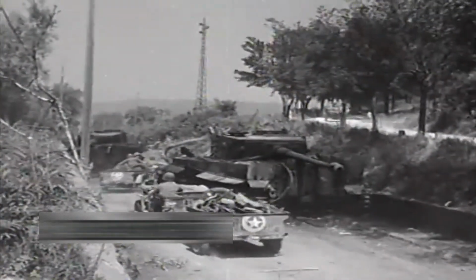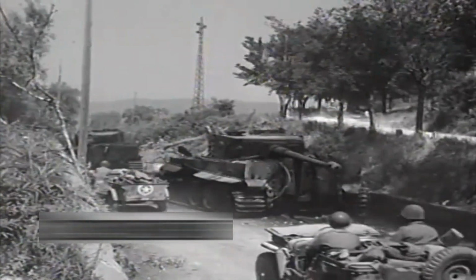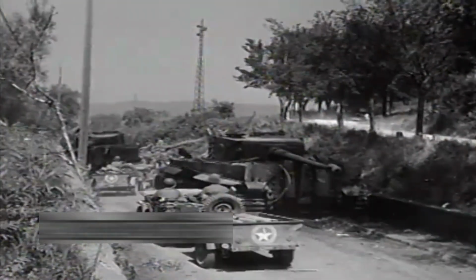Also, I'm not saying such insights were guaranteed to work, but they do show the Tiger had vulnerabilities despite its near mythical status. The document broke down the vulnerabilities of each area of the Tiger. The first was the suspension and tracks. I read directly from the document.